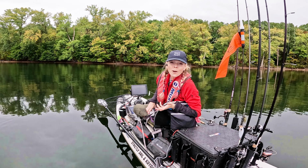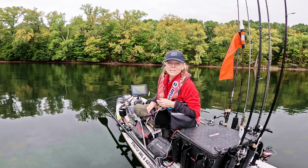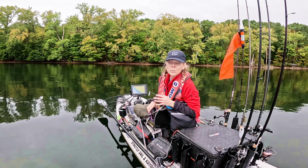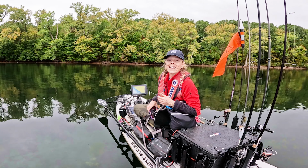So it's a small start, but I am just so excited to be catching fish, and I think that this might be some of the best fishing weather we've had for a tournament all year. It is just gorgeous out. It's sprinkling a little bit, but fish like that, overcast. It's beautiful. I'm just having so much fun. Gotta catch more fish.